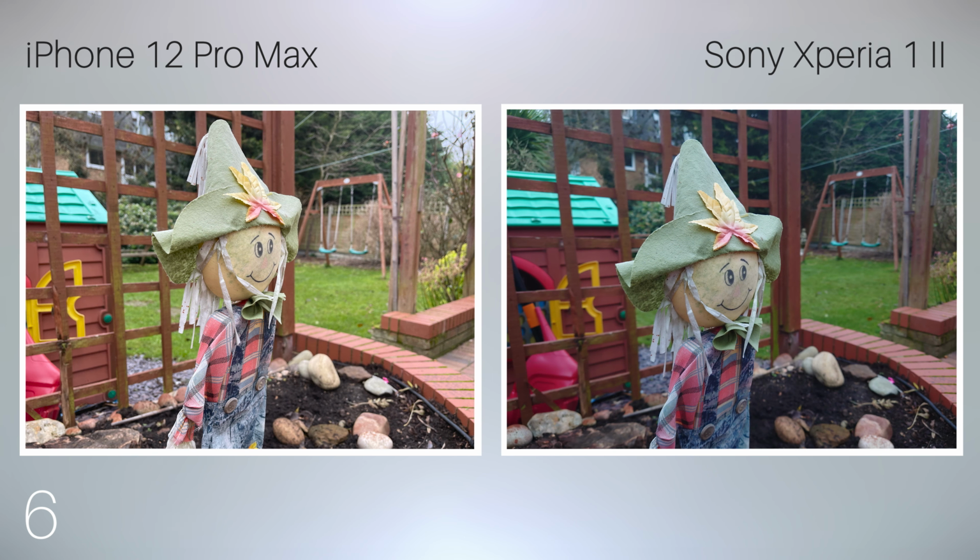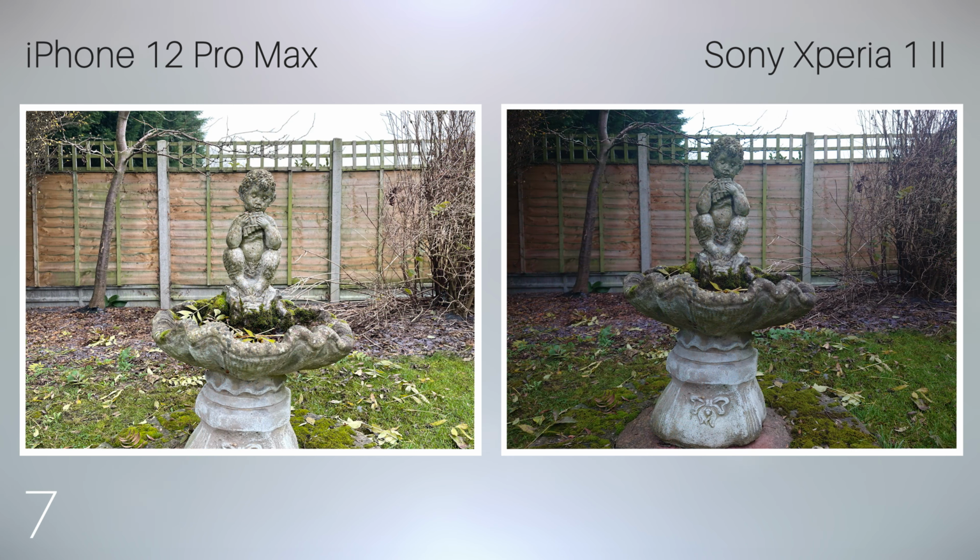Okay, so here we're not too keen on the bokeh in the image here on the iPhone, although the iPhone image does pop more, the colors are more vivid. Again, the Sony's more natural. So here the iPhone captures a wider image, and the iPhone's telephoto seems to get you closer into the subject here. Overall, the iPhone is a brighter image as well, of course.